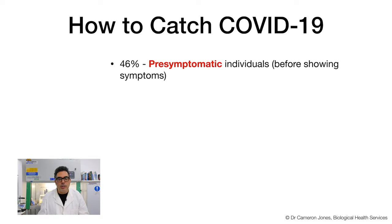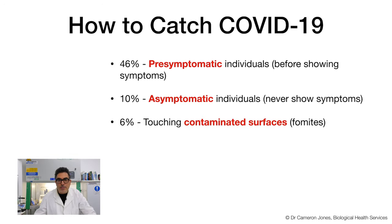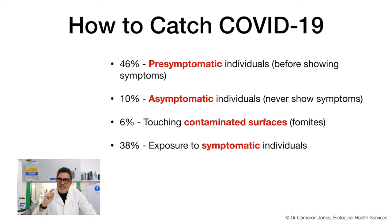The literature research shows that 46% of the contraction of coronavirus occurs from pre-symptomatic individuals. Those are individuals that don't show symptoms yet. Now, 10% of the virus transmission between people is from asymptomatic individuals. That's people who never show symptoms. Now, 6% of transmission occurs via this surface-to-mouth or fomite transmission, or between people. And again, we're focusing on that today. But this fomite transmission is linked to the concentration of potentially pre-symptomatic people present in the workplace who can potentially infect others. And this is where the increasingly important role of the environment comes into play.